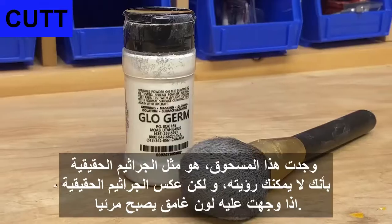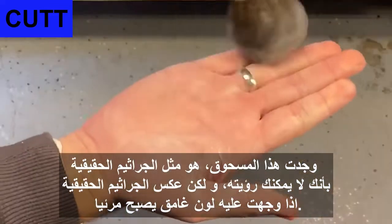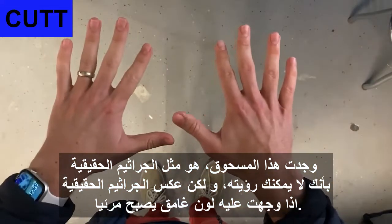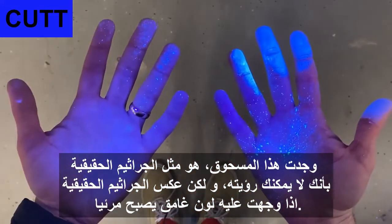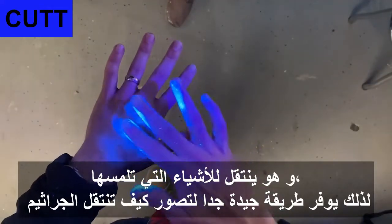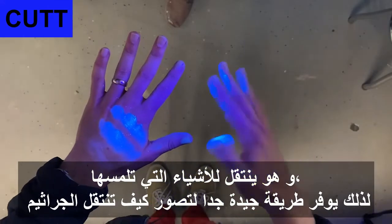grade classroom. I found this powder called Glow Germ, and just like real germs, when it's on your hands, you can't see it. But unlike real germs, if you turn a black light on, it becomes visible. But it transfers to things you've touched, so it provides a really good way to visualize exactly how germs spread.